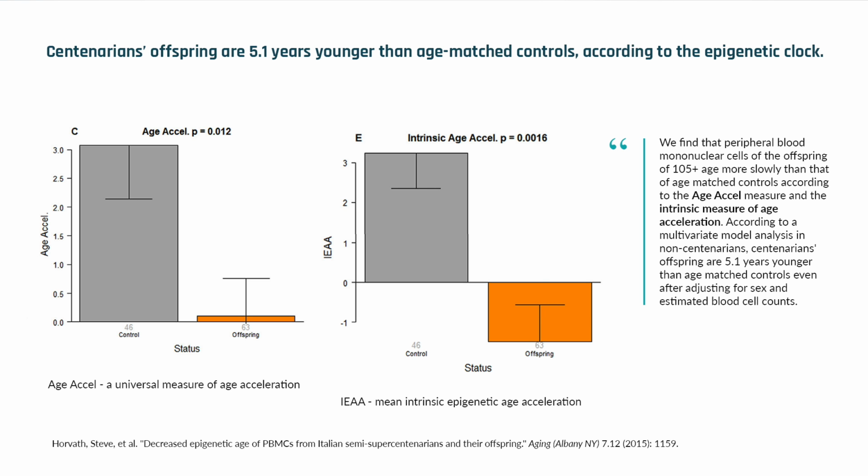And that's probably more under genetic control. But for most people, unless you have a string of grandparents that all survive to 100 to 110, you're probably not going to be able to rely on your genes to get you there.